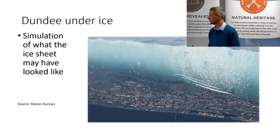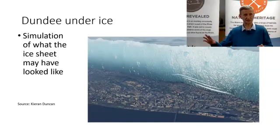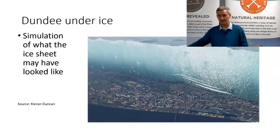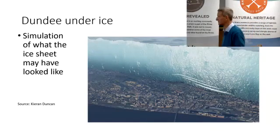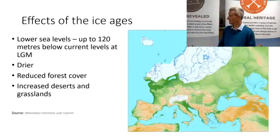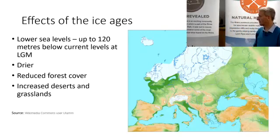Next slide, please. And this is a really, if you look on the BBC website, you'll find this fantastic simulation of what this ice sheet would have looked like on Dundee, modern day Dundee. And as you can see, it's a huge wodge of ice there that was sort of pressing down on the land. Next slide, please. So what were the effects of these ice ages on the landscape?